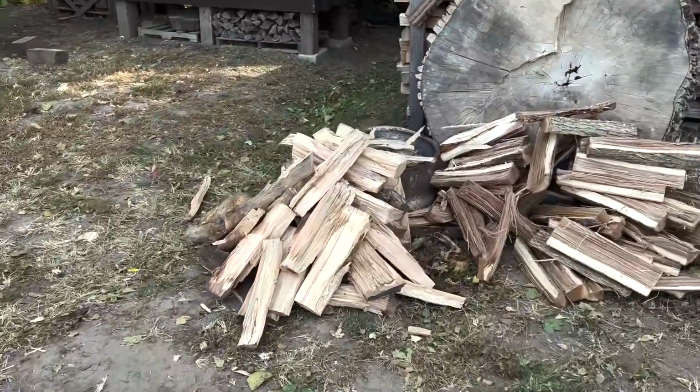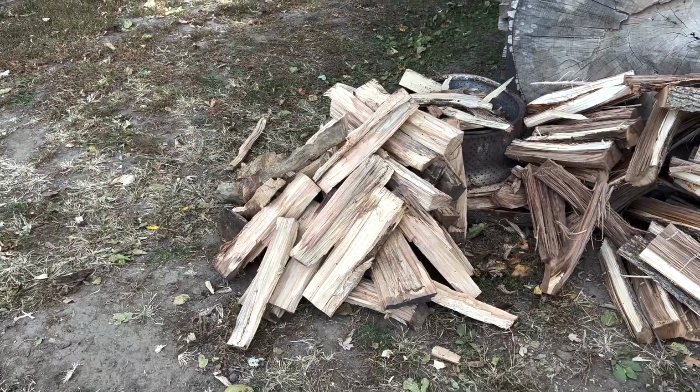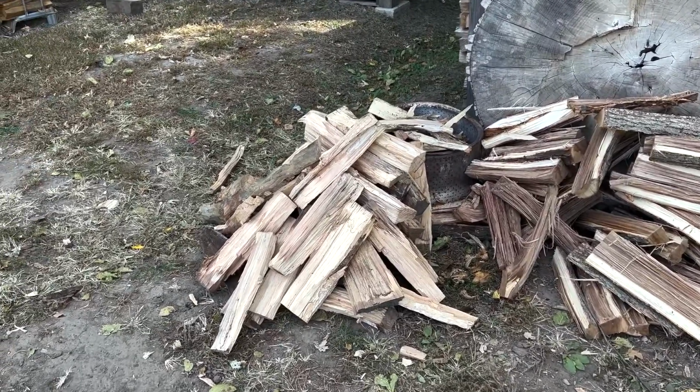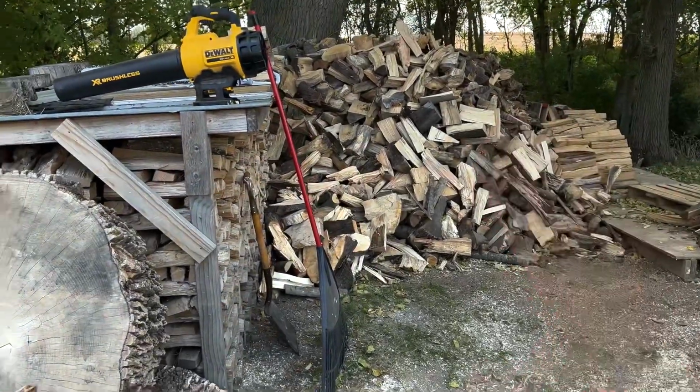If you remember in the beginning, I had four or five of those odd-shaped hard maple rounds that we still need to split from a couple videos ago. We had that hard maple score. I'd say I got about half of it savable, and the other half went over on Mount Woodmore.